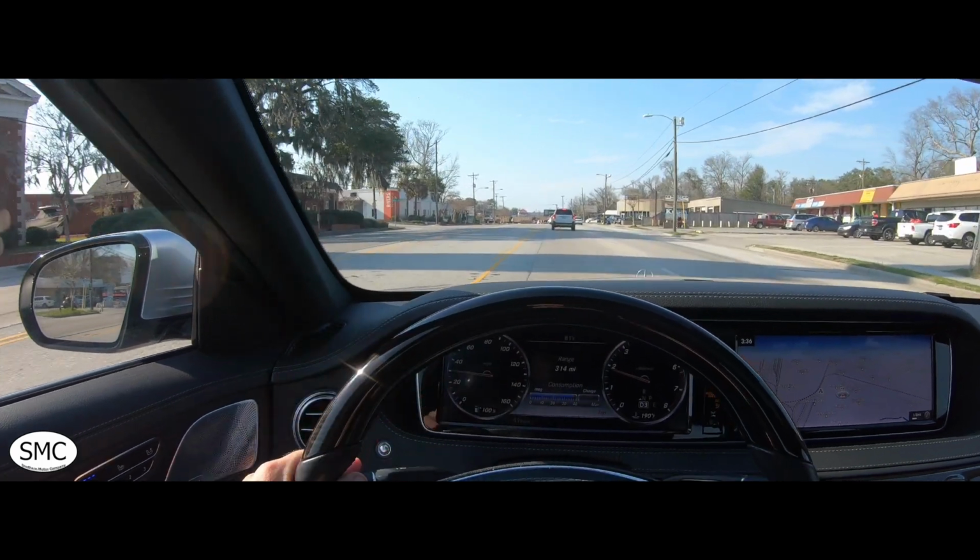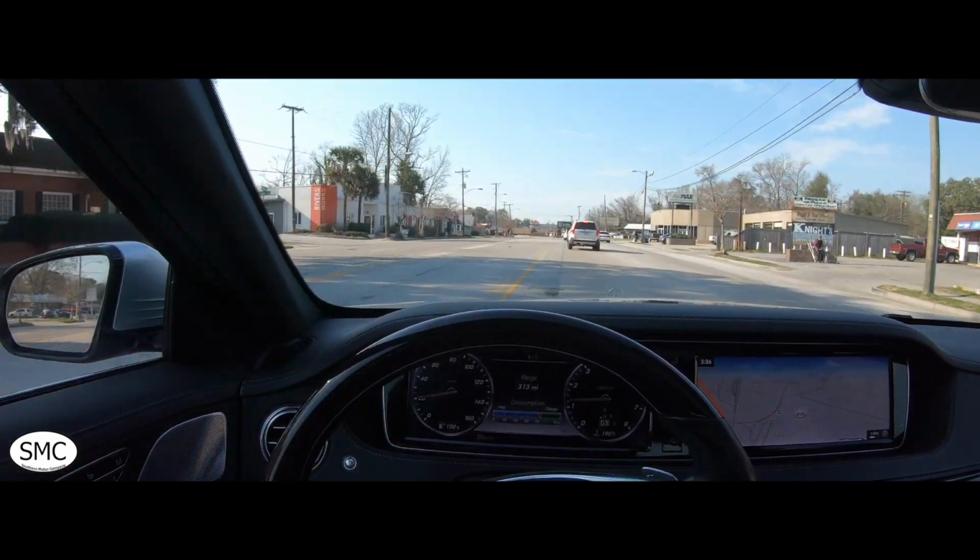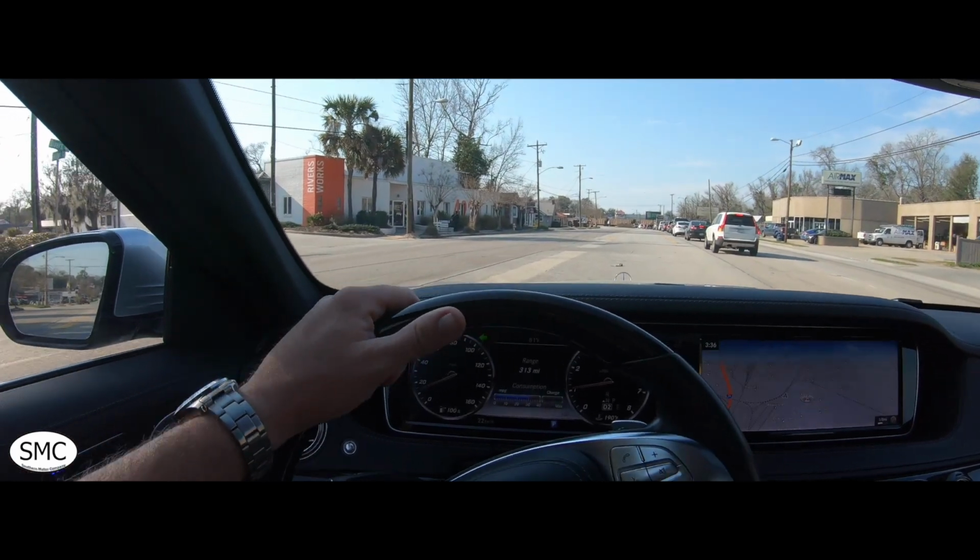And again, the twin turbo under the hood's just got plenty of power. Yeah, it's more than enough.